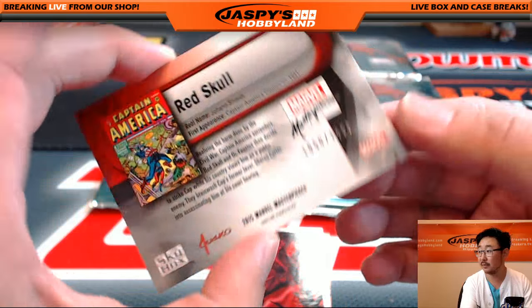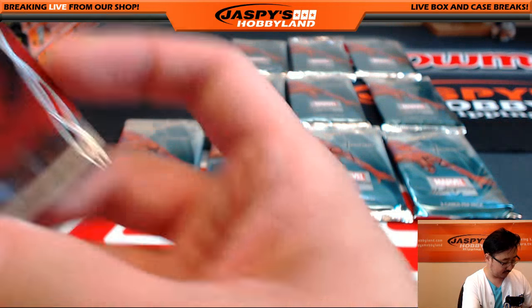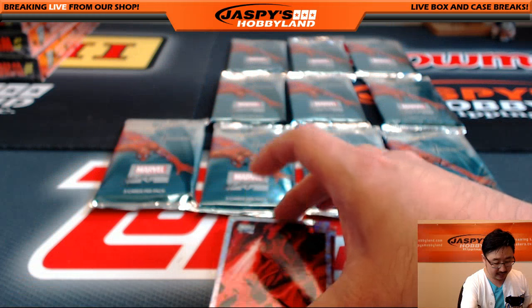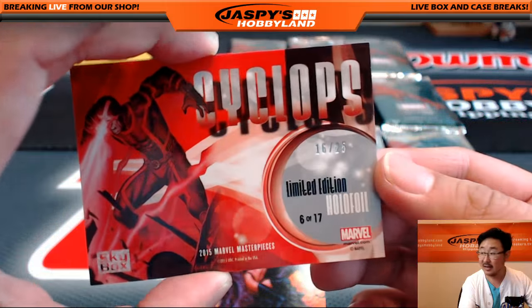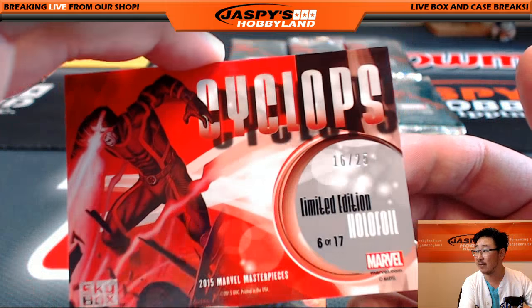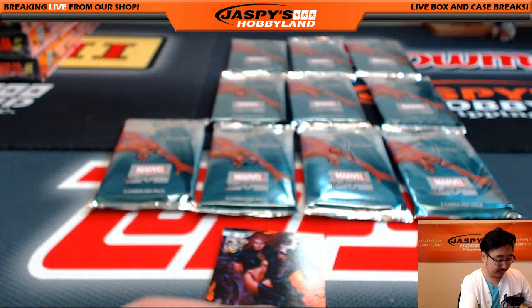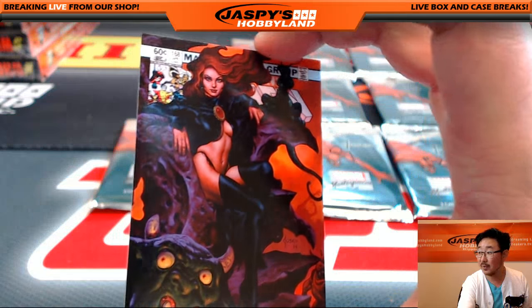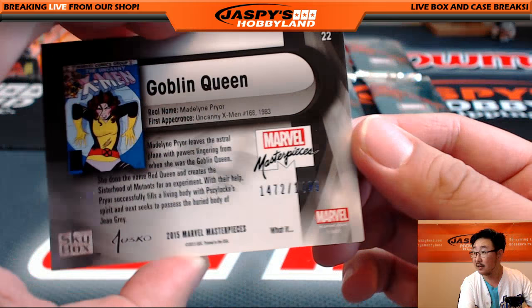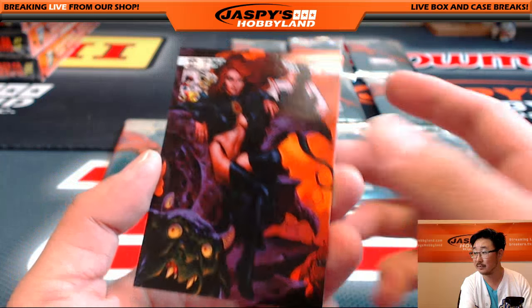Red Skull, 1050 out of 1499. And a nice Cyclops right here, 16 out of 25 on that Cyclops. Nice holo foil. Nice one, Henry. And this may not be safe for work. 1472 out of 1499. She's the Goblin Queen, ladies and gentlemen.